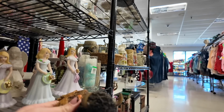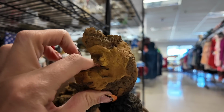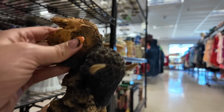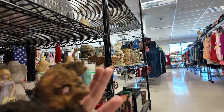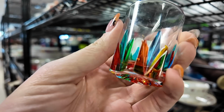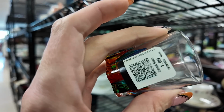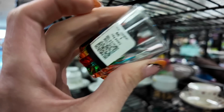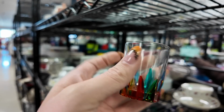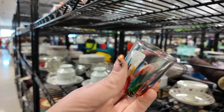I was a little curious what else is down here. Looks like a buffalo. I was gonna say half a buffalo, but this is more like a quarter of a buffalo. I can't remember who exactly makes these. I know I've had a compote before. I can't remember if it's Murano or not. I think it might be one of the companies that thinks they're Murano. I don't remember. You guys may remember when we found it at Goodwill.